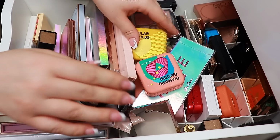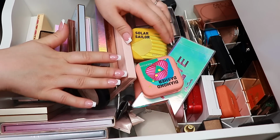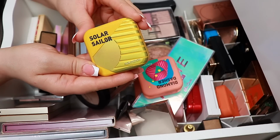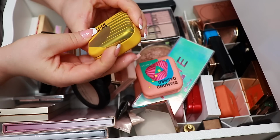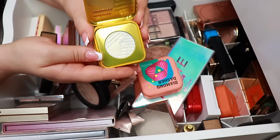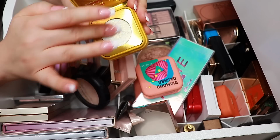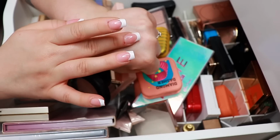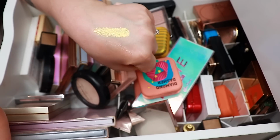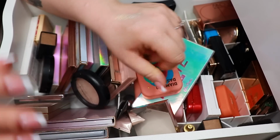We also have two from Kaleido. So the first one is the Solar Sailor, and I always want to call this Sailor Moon. Looks to have a little bit of hard pan in it, and it actually does, but I just have to remove that. But this is what it looks like. It still works, so it has hard pan, but it doesn't act like it has hard pan. And this is just a beautiful yellow tint.